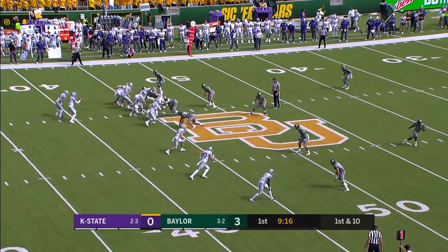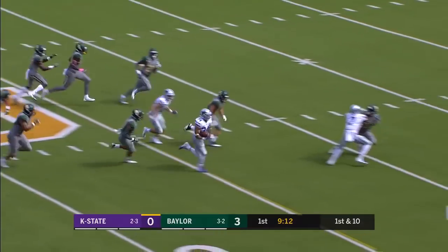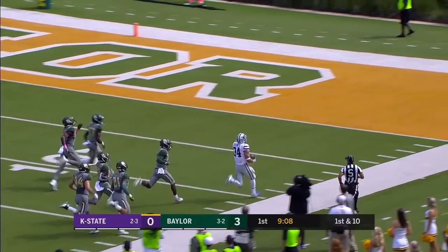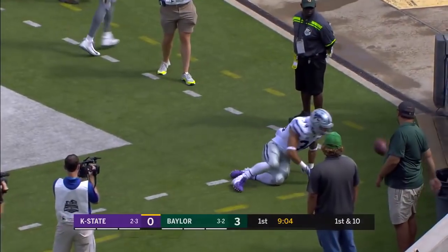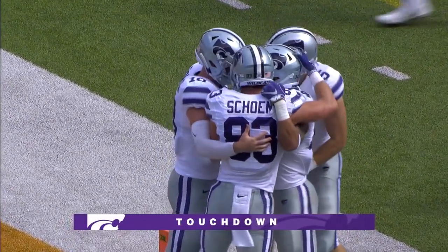Matt Rhule mentioned, hey, they can scheme up the pass game. They've got a ton of options to throw the football. Oh, look at Barnes, his most significant run so far. He's down the right sideline. He's got a chance. Barnes! Touchdown, Kansas State, 55 yards.